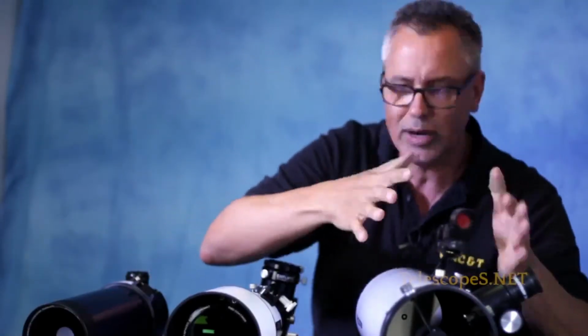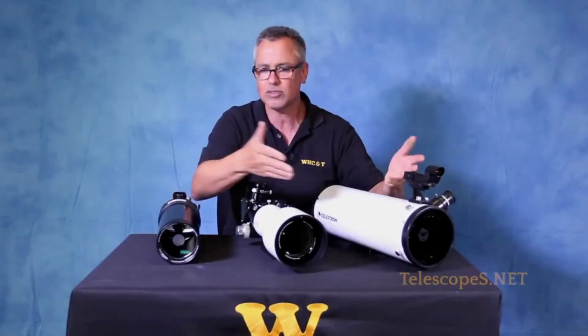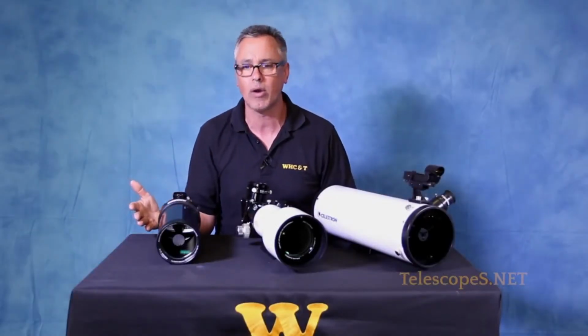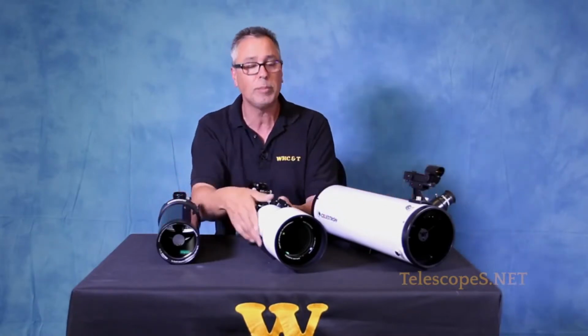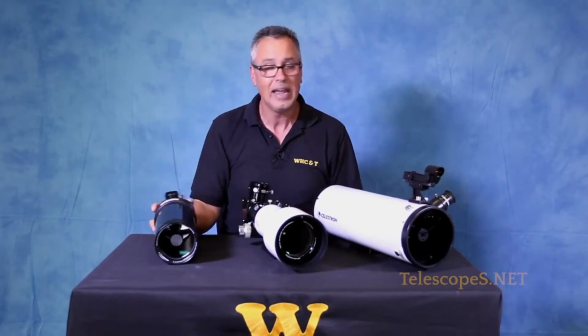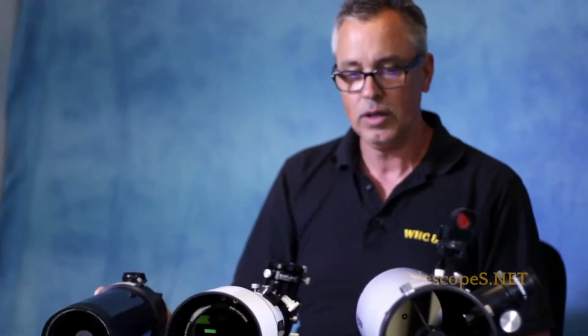So you've got to factor in all these little things and weigh them out when you're choosing between these telescopes. Because it doesn't matter which telescope I tell you about. It doesn't matter if you like the Newtonian, there's always somebody who's going to hate it. It doesn't matter if somebody likes the refractor, there's always going to be somebody who hates it. And it doesn't matter if you like the Cassegrain, there's always going to be somebody who hates it.